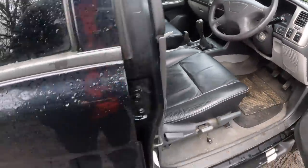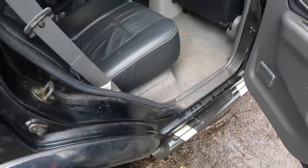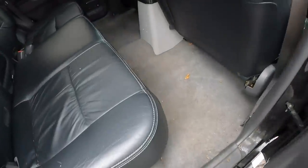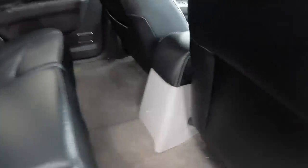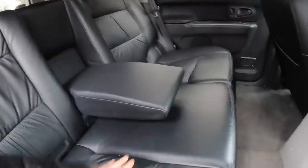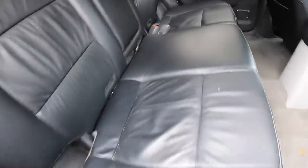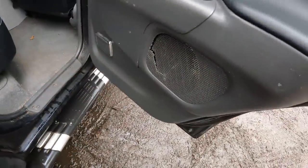Let's look around it then. It's quite clean, this, actually. I've seen these in much, much worse condition. Something's been screwed in down there. No sunroof, which is probably a good thing. Apart from a clean, the interior is actually not bad. Cracked speaker cover there.